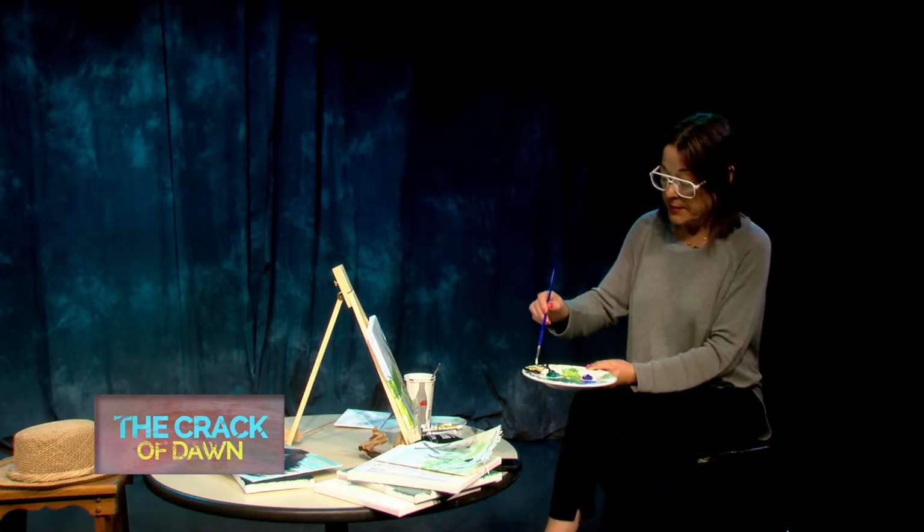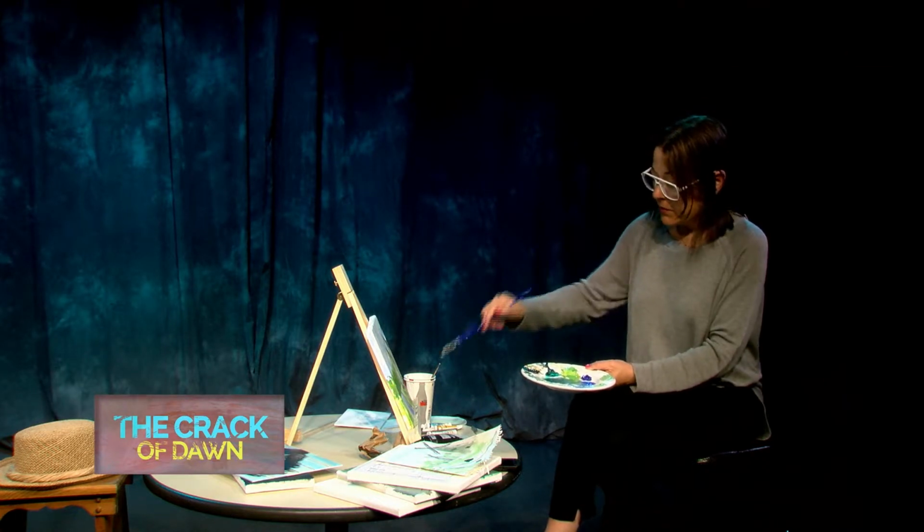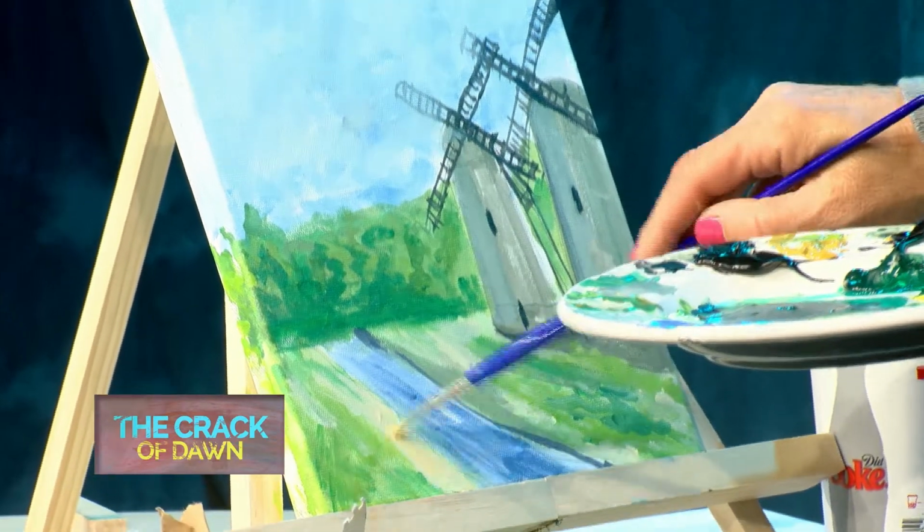Maybe get a little bit more of this mustardy color in there. It's like the wheat fields. So remember, you're going to get better and better at the art.